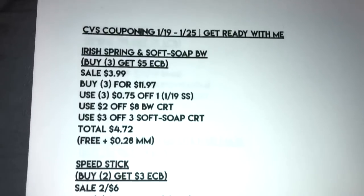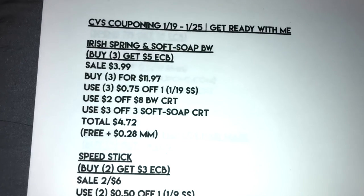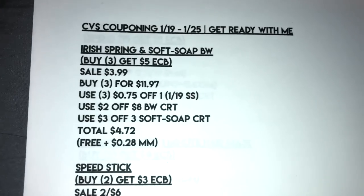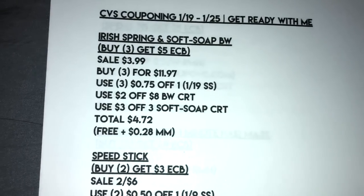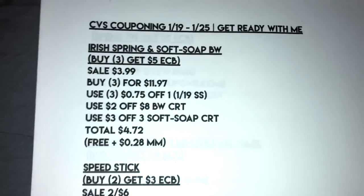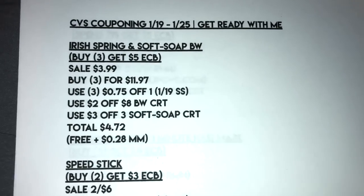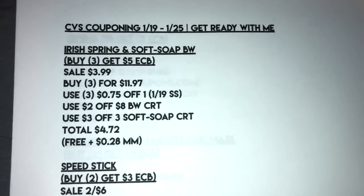Okay, so the first deal is going to be on Irish Spring and Soft Soap Body Wash, and we did get some really good CRTs, so hopefully you guys got the same CRTs. They're buy 3, get a $5 extra buck. In this case, I'm only going to pick up the Soft Soap Body Wash. So I'm going to pick up 3 of them for $11.97. I'm going to use 3 of the 75-cent off 1 coupons from our 119 Smart Source.